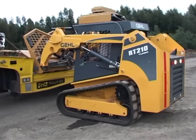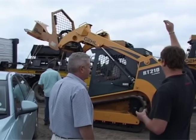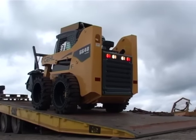The Gehl RT 210 and the 6640 have arrived. It's time to offload along with the attachments.